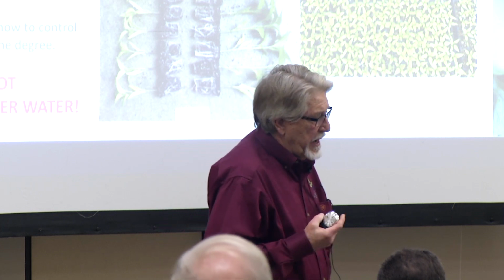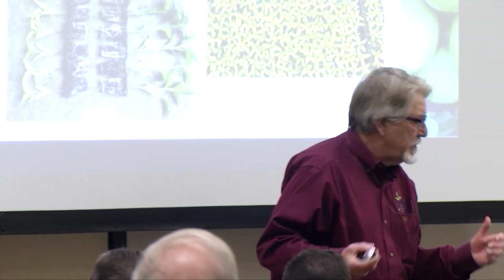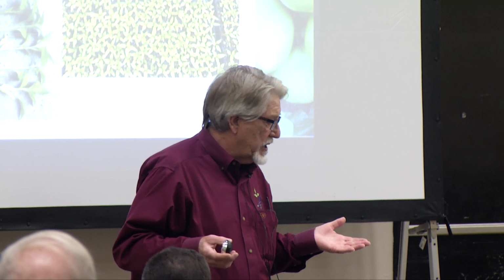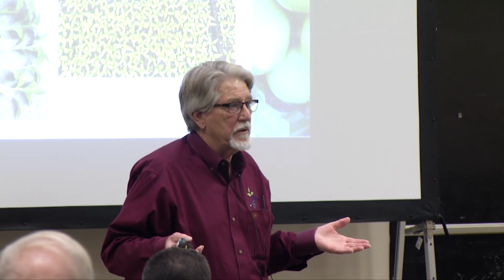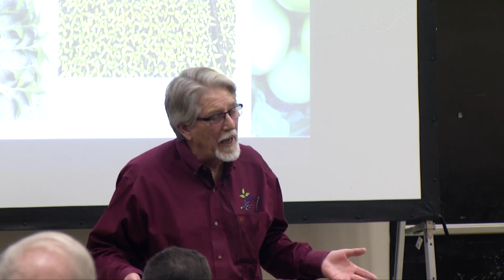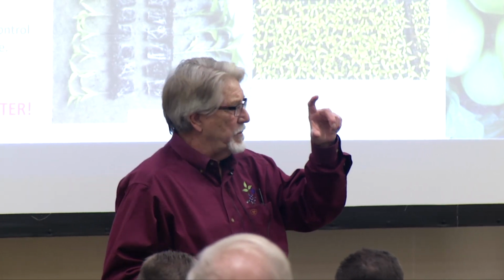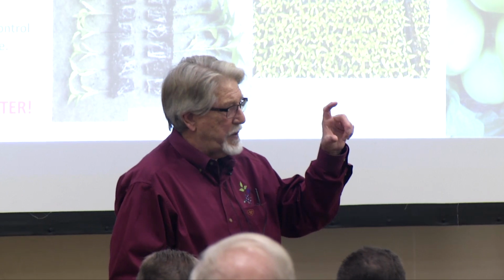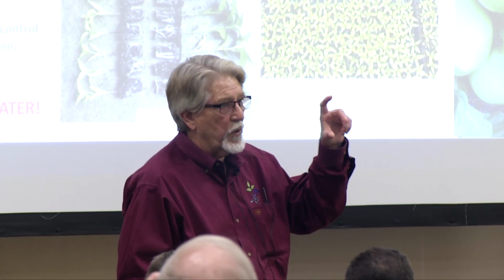So, tomatoes, peppers, I normally like to have them direct seeded into a 72 cell count tray. Some guys like going to 4 inches. I don't like that at all because I want to transplant when that tomato leaf is just initiating the 4th leaf. When that pepper plant is just initiating the 4th leaf.